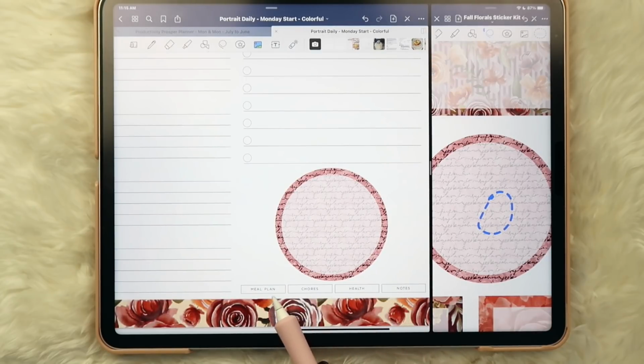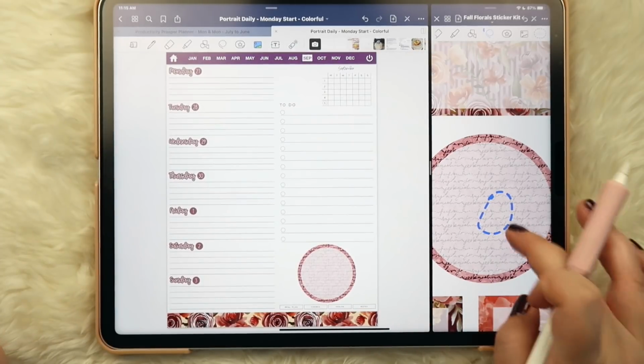I may even just have these first two, like the meal plan and chore schedule. Instead of having a meal plan in the planner for every single week, just doing one meal plan and making it to where you guys could either duplicate the page if you want another one, or you can just wipe the slate clean each week, kind of like the daily dashboard in the deluxe Prosper planner, that one right there. So anyways, I'm just thinking out loud right now.